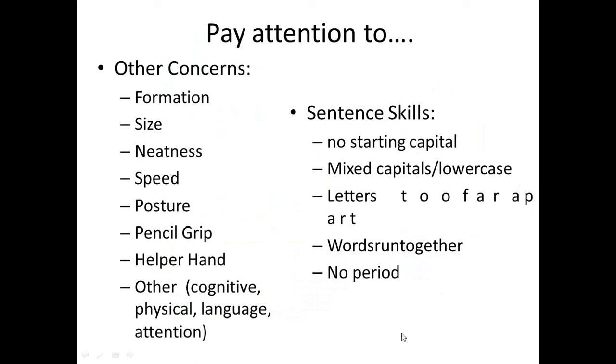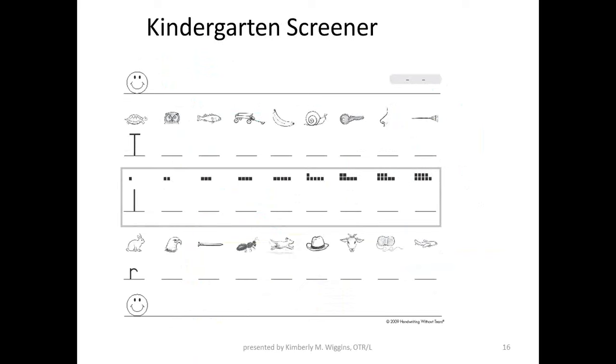You're also going to pay attention to sentence skills, and is there a starting capital, mixed capitals. That's stuff that you can take a look at later when you're looking at their actual handwriting. But this is an example of what the kindergartner screening looks like.